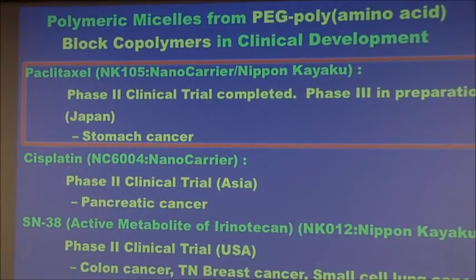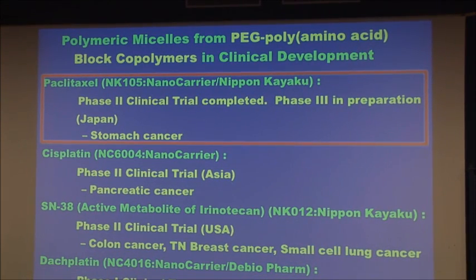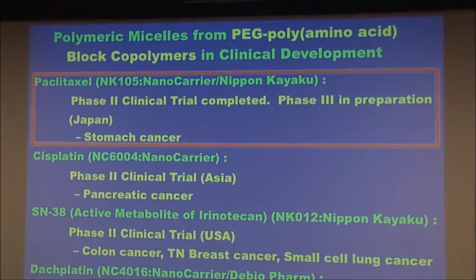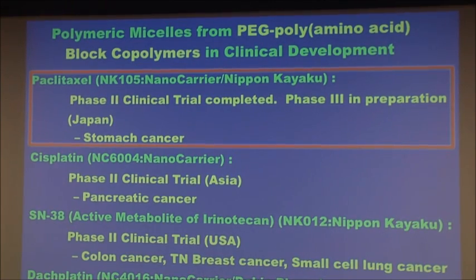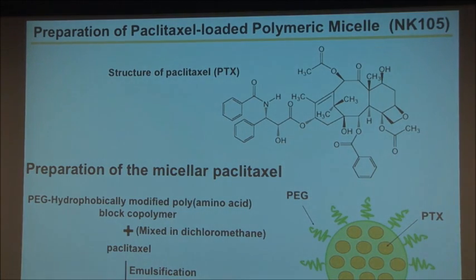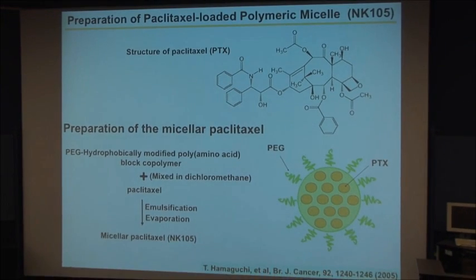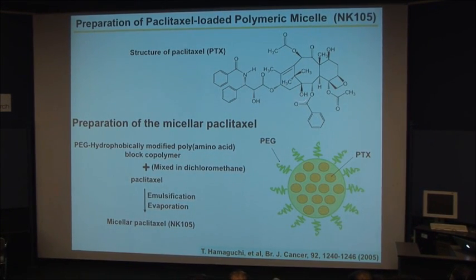So I will show you one example, paclitaxel, because this is the most progressive stage of micellar carrier development. That is, it just completed the phase 2 clinical trial and is now in preparation for phase 3 clinical trial. So this is the chemical structure of paclitaxel, a very complicated organic compound which is not miscible with water. But paclitaxel can be soluble in organic solvent like dichloromethane.